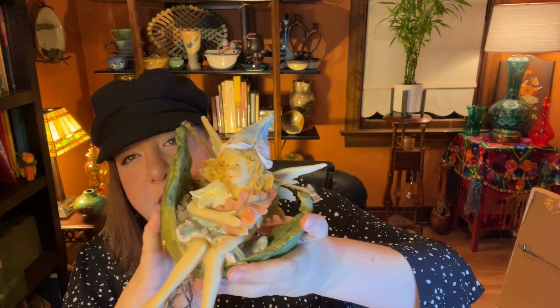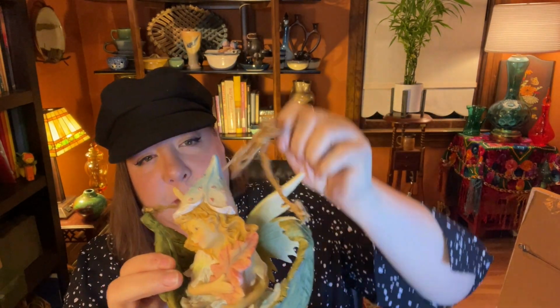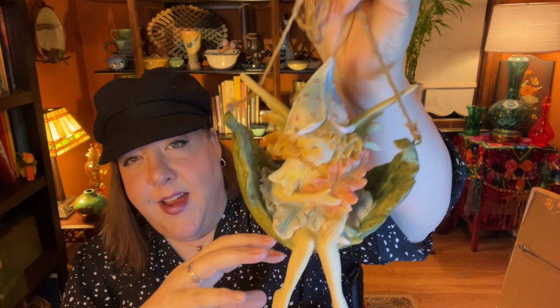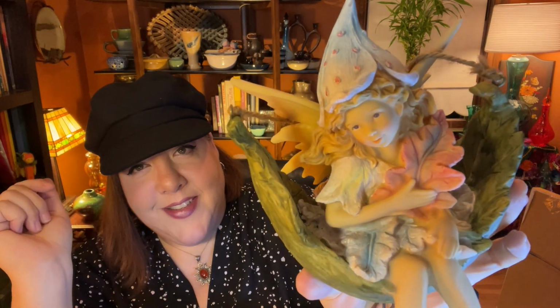She's just a fun resin made for outdoor use, you know, to hang from a tree. And she's pretty adorable. She's going to go over to one of the booths for the spring. And I think she will get snatched up pretty quick because she has nice details and people love the fairies.